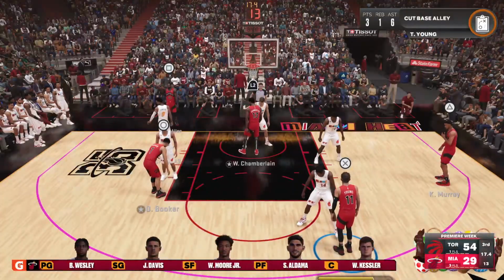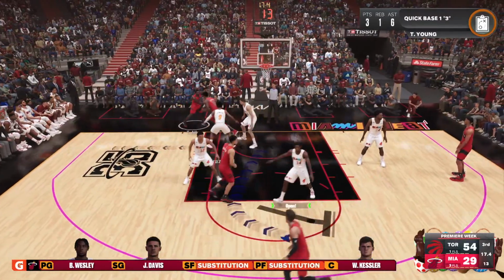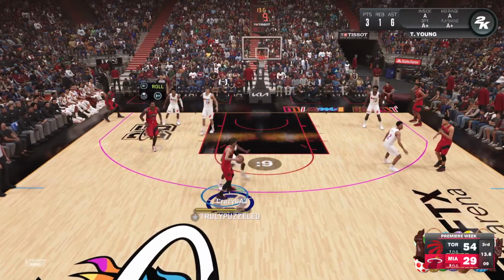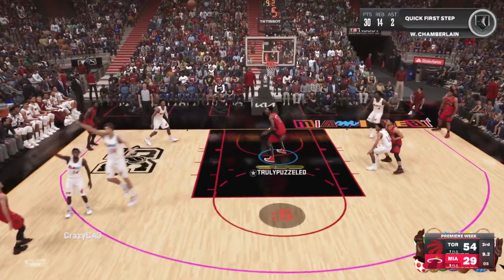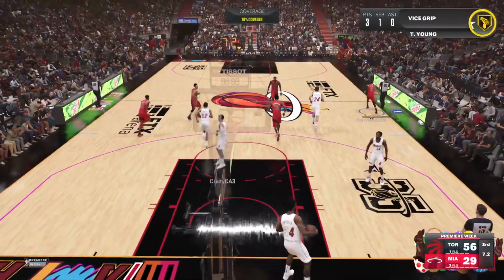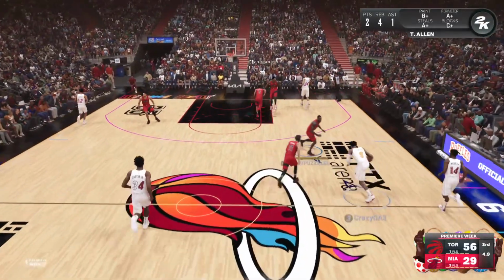And it's out of bounds. The Raptors able to retain possession here. For your Heat, Wendell Carter Jr. 17 seconds left in the third quarter. Kelvin Johnson. 5 on the clock. Up again. It's good on the putback. Chamberlain's got 9 points now in just the second half.